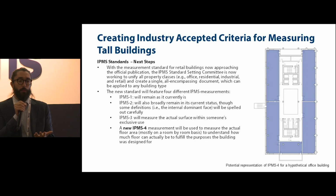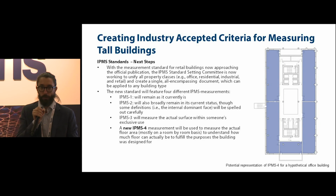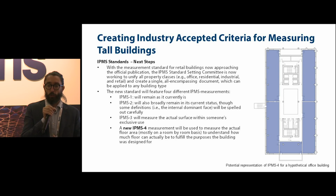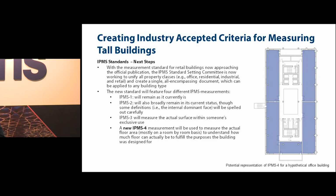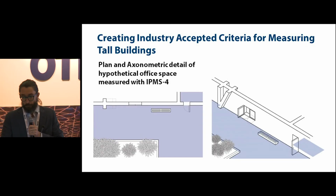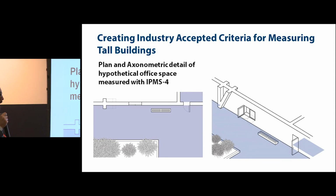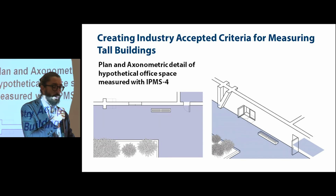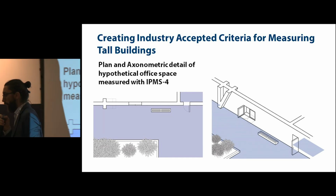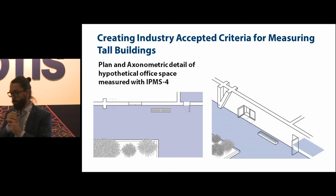We always have to remind ourselves that buildings are built for people. And if you cannot go somewhere in the building because there's a column, because there's a double skin facade, because there's something else that is not usable space, that's not something that you can really appreciate and pay for. So as I was mentioning before, this new IPMS 4 will take into account not only the presence of columns, but also the presence of other elements that can somehow prevent a complete freedom in the use of the space.